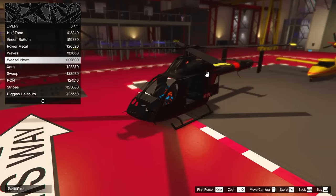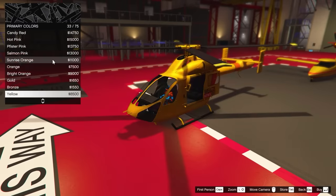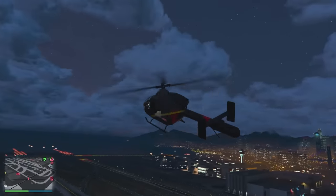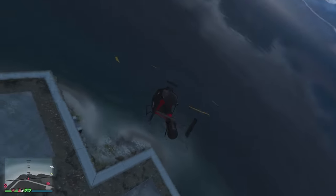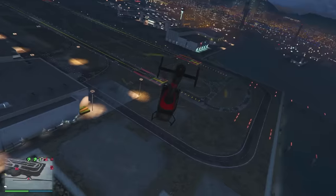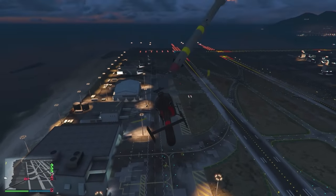Hold up, we can change it into a Weazel News helicopter. 22 grand. That is the best 22 grand we're gonna spend. Hold up, this is super agile. This is weird. I've never felt a helicopter of this size be as agile as this. It's very easy to turn around, as you can see. Okay, maybe it is worth the money just for the movement, you know? It would be nice if we had some weapons though.